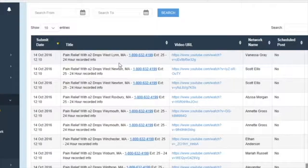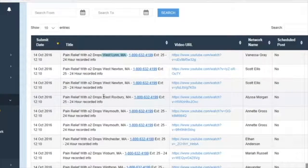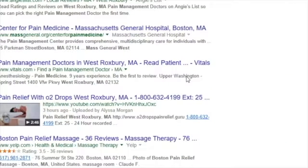Check this out. How's it going? Pretty good. It was actually fairly easy to publish. The first one took me probably 20 to 30 minutes figuring out some key search words that I wanted to use. And the second one I did was less than 10 minutes. So everything published overnight. The Massachusetts area, let's try West Roxbury.